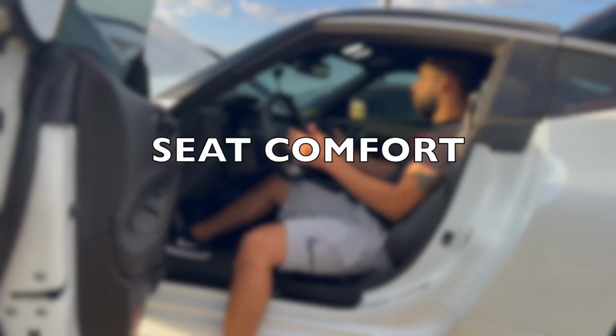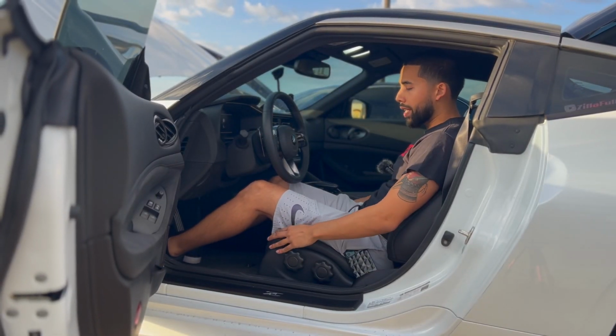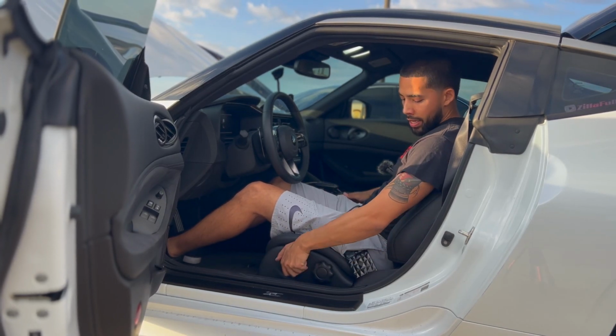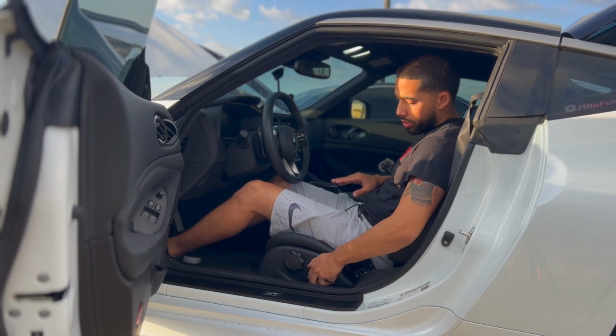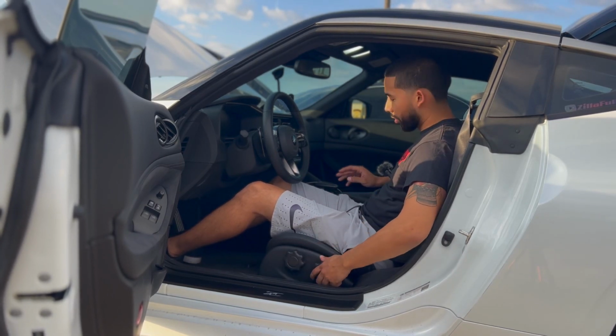So in terms of comfort, I could say that these seats are much tighter and more narrow than the ones in the Q50. They hug you very well, and you do have some adjustability with the tilt of the lower seat, whether it's in the front or the back. This one adjusts the front, this one adjusts the back.